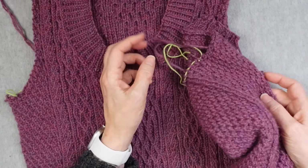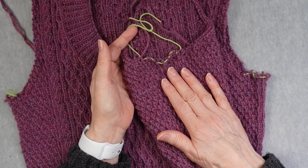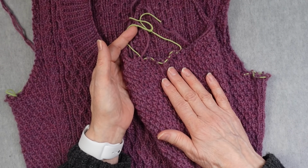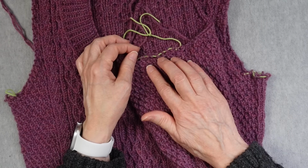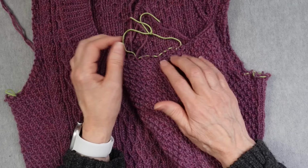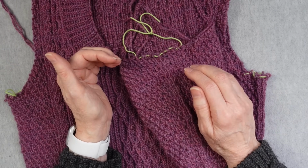For the sleeve, she only had 10 stitches. And I couldn't understand why you wouldn't have the same number. And the second thing was that it was off center. It wasn't centered correctly. And I thought briefly, I wonder if that was intentional.